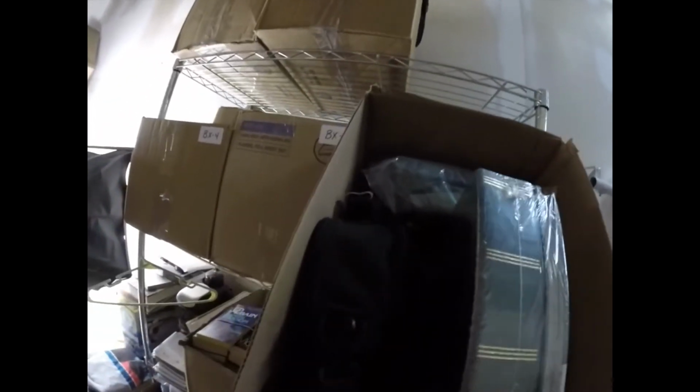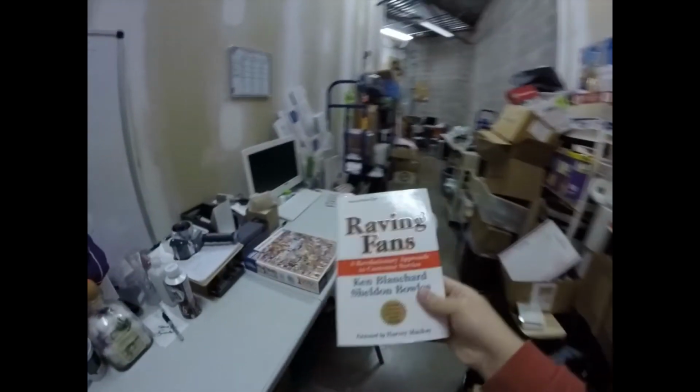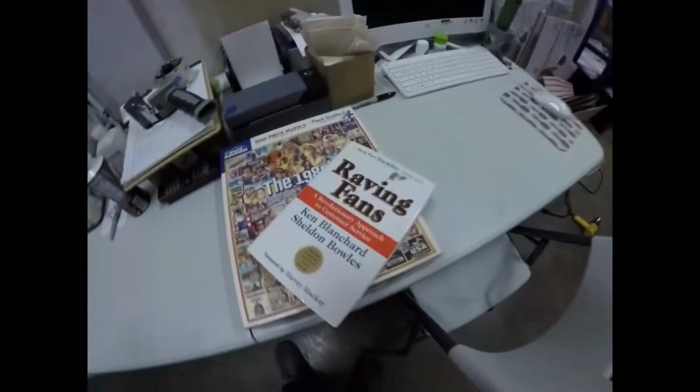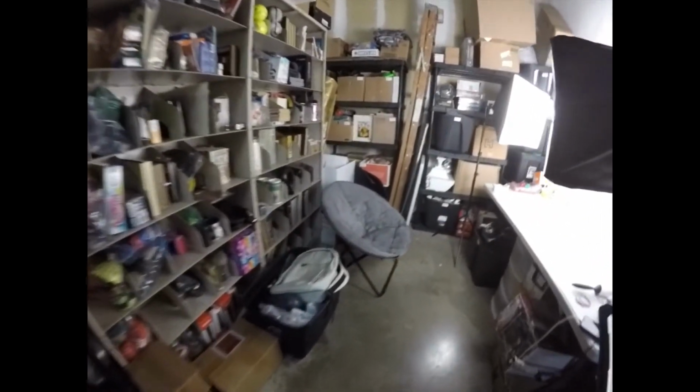Next is a book called Raving Fans. This was donated in to the bookstore. And this sold for $5 and is free shipping. It's going to be medium mail. It's going to cost $2.80 to ship out, so we'll make a couple bucks on it. Not a big money maker, but they were donated in, and I was just trying to get rid of them.